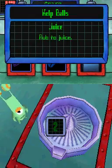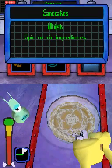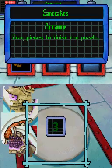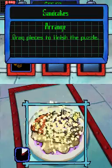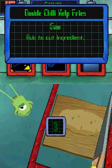Upside down. All right! Let me help you out. Nice job! Candy needs help. Here, let me help. Done. Must help Patrick. Let me help you out.